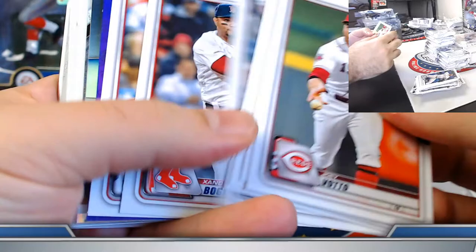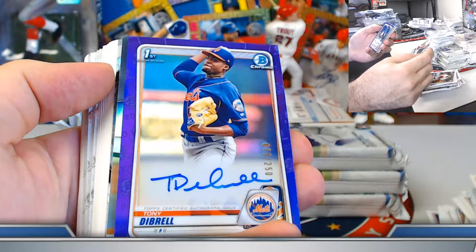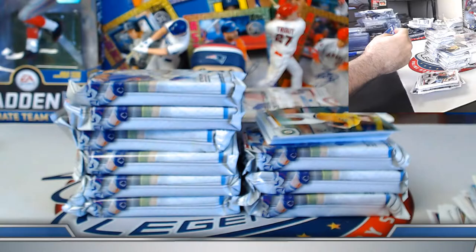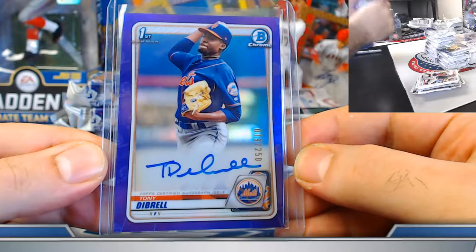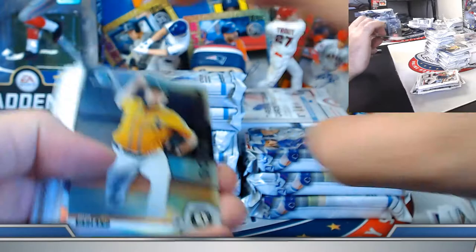One would hope. Purple refractor autograph here, numbered to 250. Put it on the board. Tony DeBrill. Metropolitans back at it. Got the Genord base. Tony Durrell purple to 250 here. So first color auto goes to the Metropolitans, 79 out of 250. Varlin, Hidden Finds. J.J. Blade, Top 100.